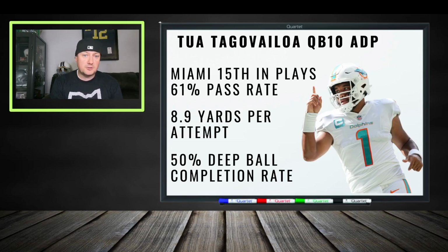You also got Waddle. You got Hill. You got some weapons. They brought in Devin Achane, who talks about Dalvin Cook. QB10: cheap price point if you want to go late on your quarterback, expensive price point if you want to have a QB2. But he's in that range where you might be able to capture some upside.